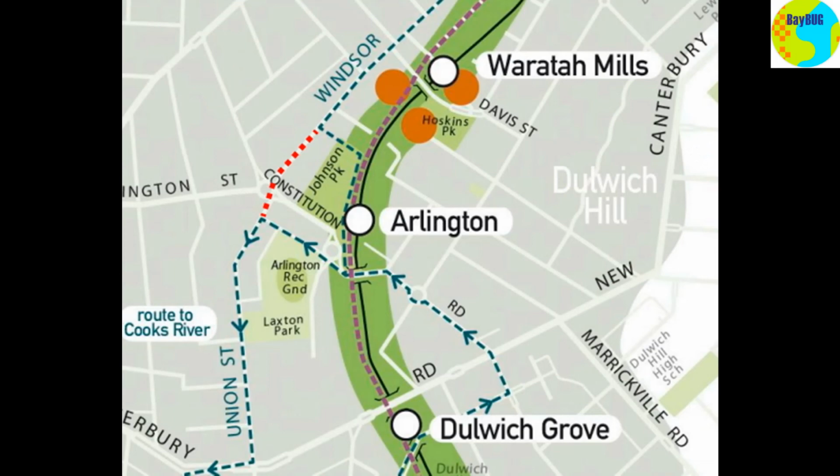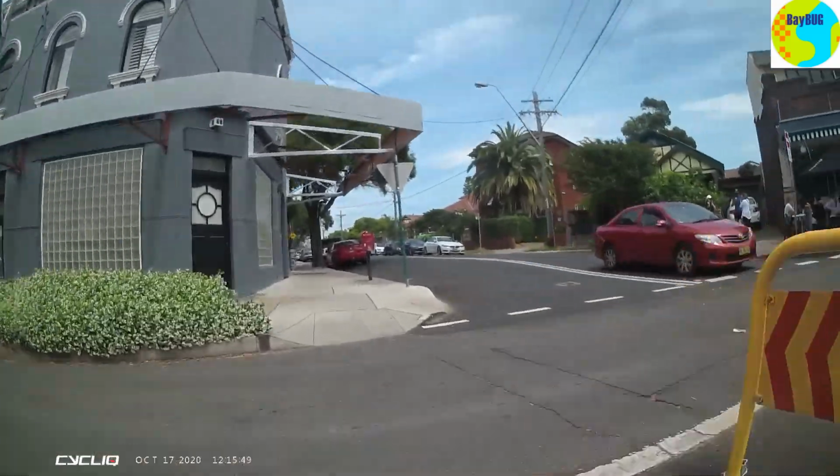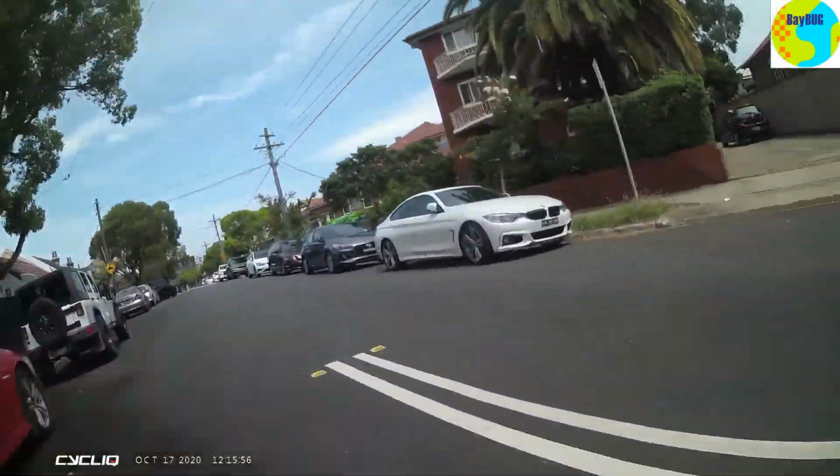I can understand what they're trying to do with the design of the Greenway. They want to use as much of the green as possible, so they send you down to Johnson Park, and that's where the future route is going to go anyway.